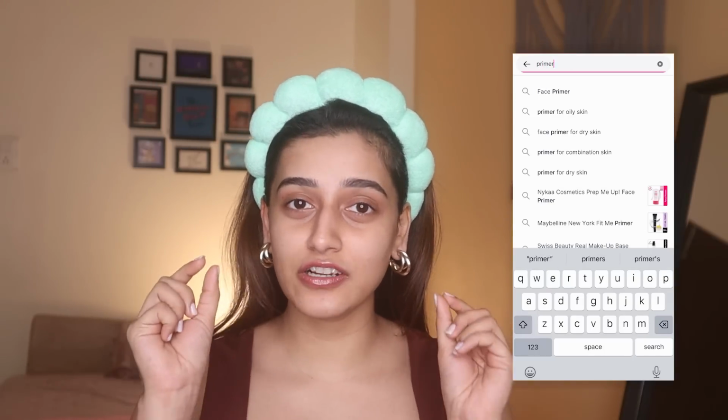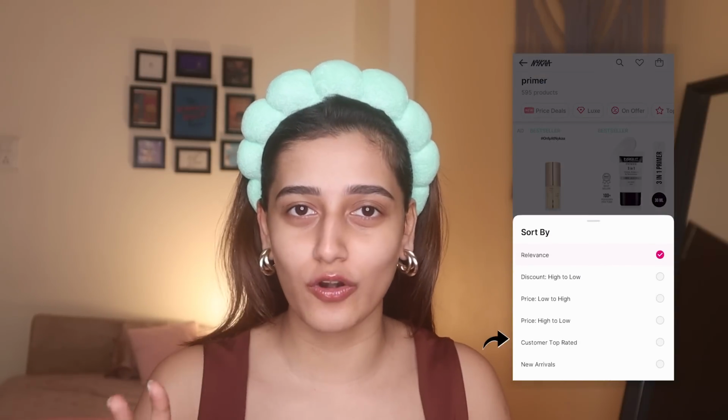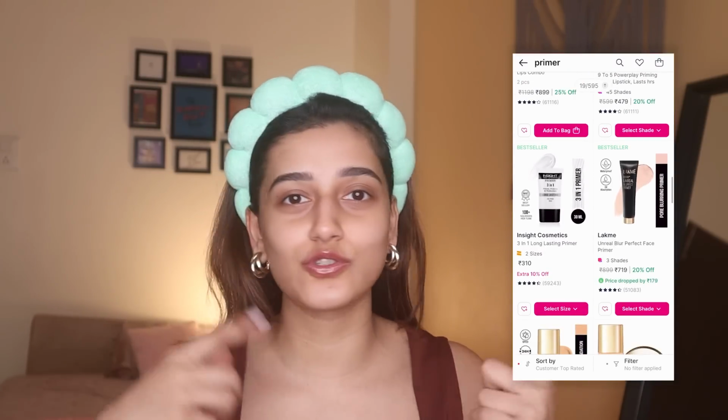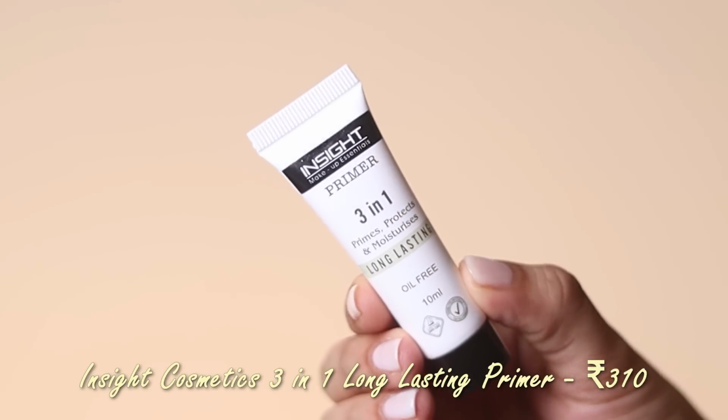Alright, so Nykaa on their website and app has a filter option where you can see the best rated or the most rated products from the customers. So obviously we're going to take the first product that is the most rated, and you just have to scroll really low and then you'll see the least rated product, and that's how I have all of these here with me.